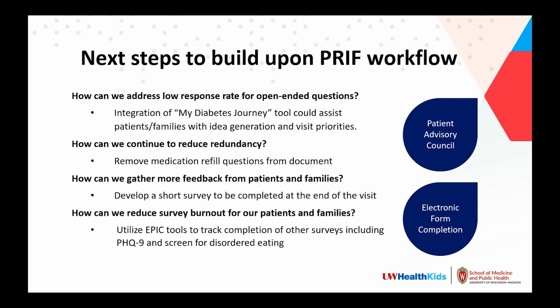Ideally, these are a couple pie in the sky goals for our organization. Electronic form completion would be great on an iPad. Unfortunately, our organization is pretty averse to using those. So that's something that we're continuing to work on, but has been a challenge. And same with the Patient Advisory Council. Dr. Liz Mann, who's unfortunately not able to be here today, has done a lot of work to try to get this started. And again, a lot of roadblocks and barriers, but we really want to integrate our families' feedback. So it's something we're thinking about.